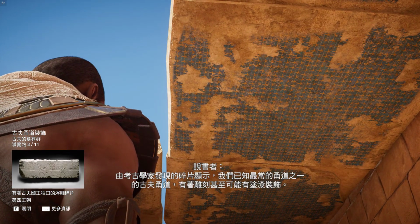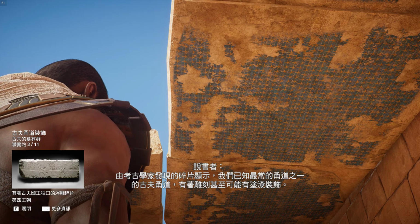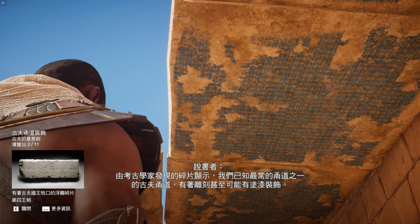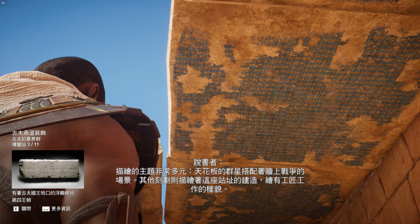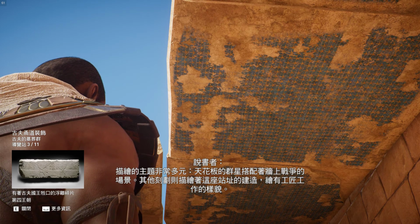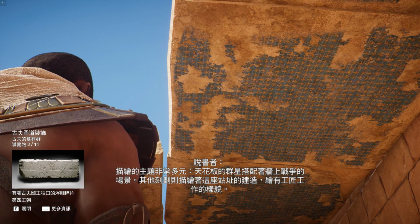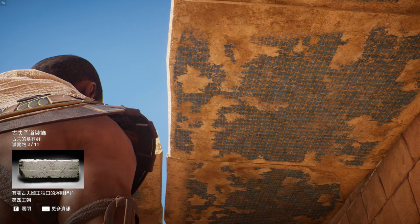Fragments discovered by archaeologists indicate that the walls in Khufu's Causeway, one of the longest known to us, were decorated with carvings and possibly paint. Depictions show a great variety of themes: stars on the ceiling, accompanied by scenes of battles on the walls. Other engravings depicted the creation of the complex by illustrating craftsmen at work.